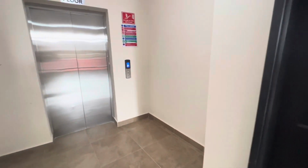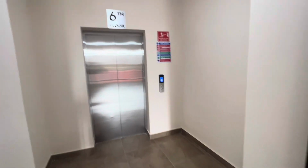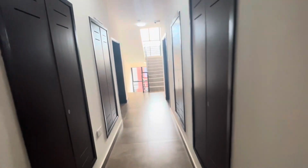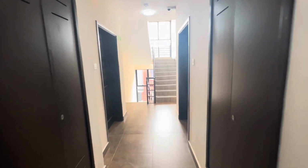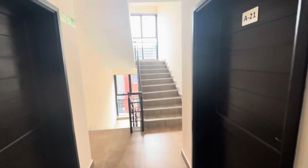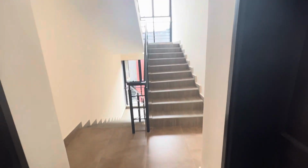This is how the lobby looks like. That's the lift lobby. On this floor, we have 4 units. Those are already 2 units, one on the right, one on the left. When you go here, there's the second 2 units. So those are 4 units. You can see we have very clean corridors, very nice tiles. The color scheme is very, very nice.